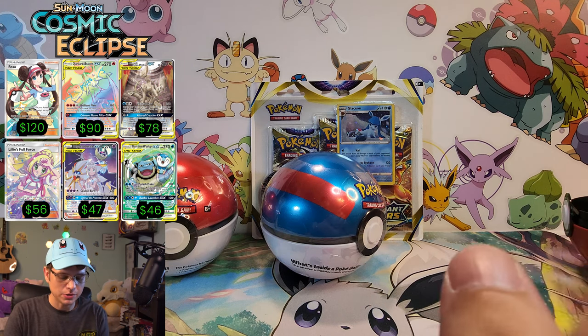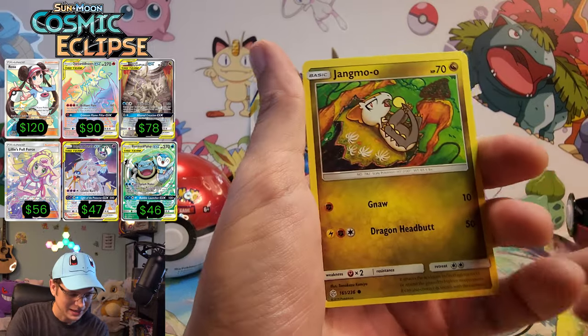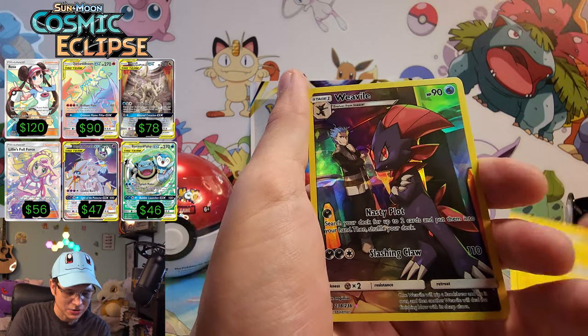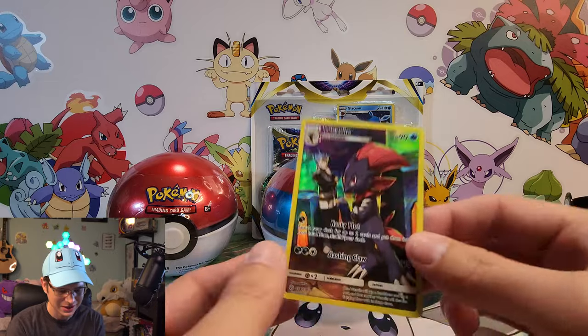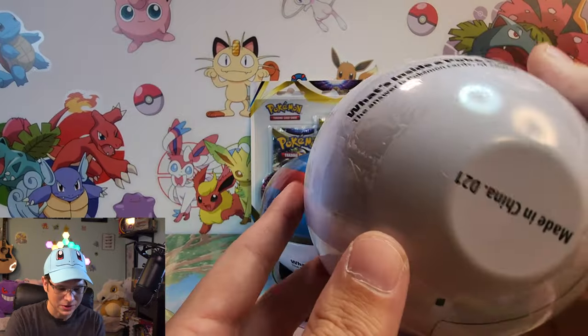Okay. We're opening up Cosmic Eclipse, by the way. Oh no, I showed the green code card. Okay. Rowlet, Scrafty, Pikachu. As I was saying, wait, what? Okay, a Weavile. Is that a trainer gallery? I didn't even know there was a trainer gallery in this set. Look at this Weavile. That's awesome. Let's open up this other one.